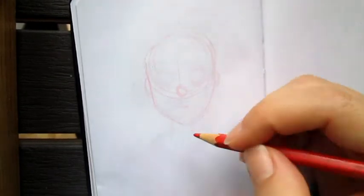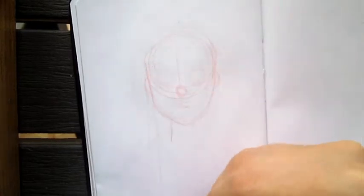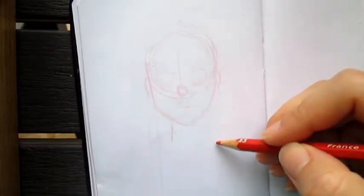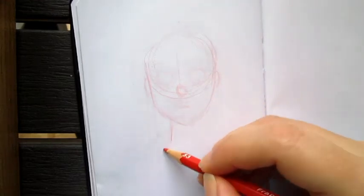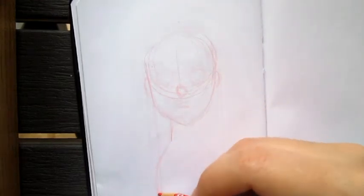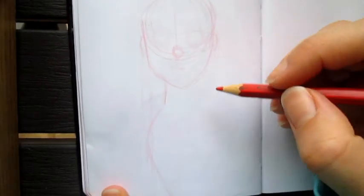So in this sketchbook I can easily practice with that because I don't have to think that I need more space to draw a background or landscapes. This space is enough for me. In this video I am sketching a girl with a surprised facial expression.